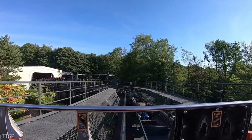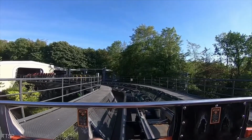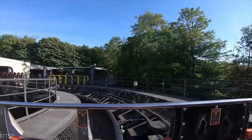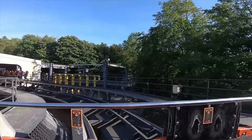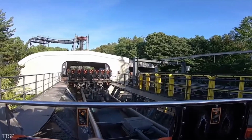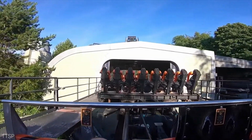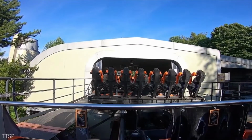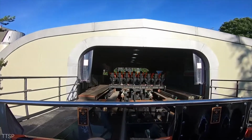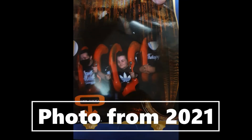And that is pretty much Oblivion done with. It's a very short ride, but it's a good ride, and it's definitely a one-trick pony that's worth doing. And this was Secret Weapon 4 when it first opened. And here is my photo from Oblivion.